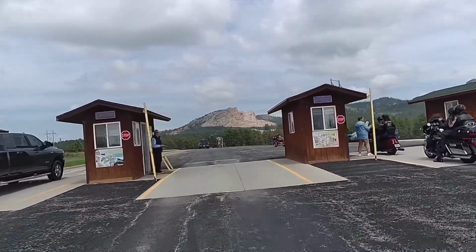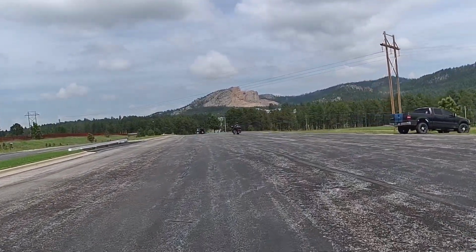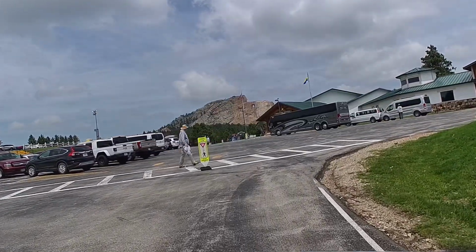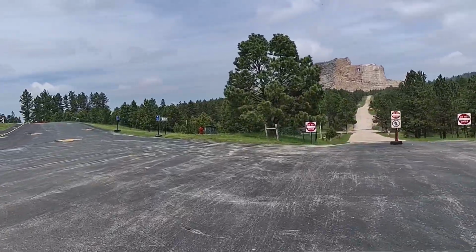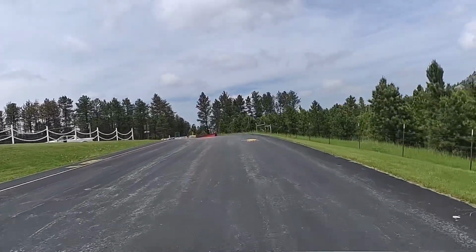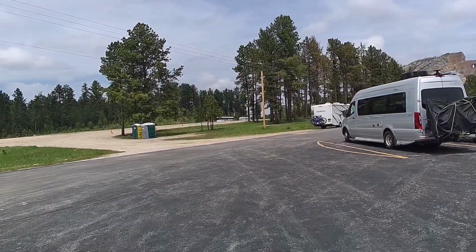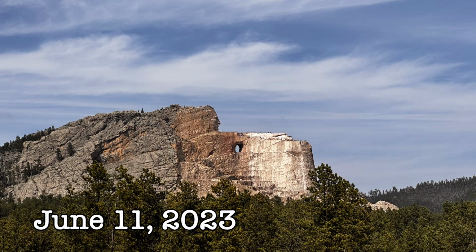There is an admission fee. I think it was $30 for the both of us, but it was worth every penny for what we got to see and learn. We found parking for larger vehicles in the upper lot. Also a nice open area so I could take Skip for a walk. I was so excited for my first clear view of the memorial.